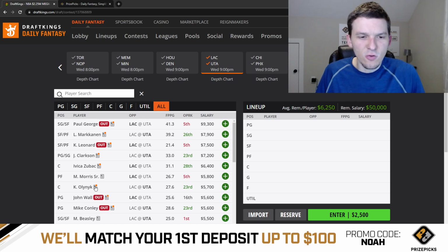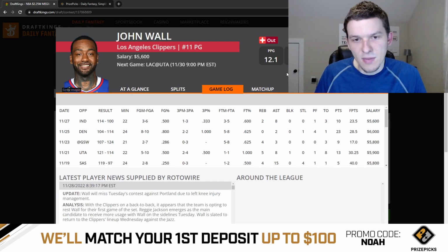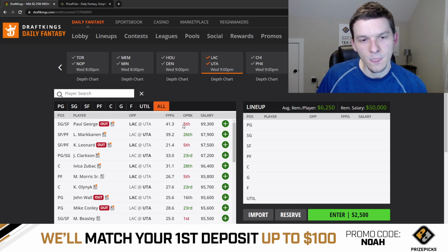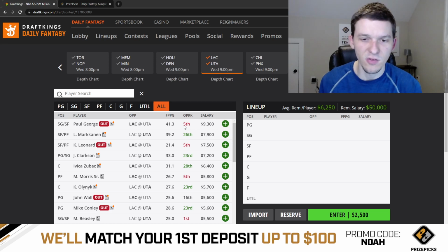John Wall did not play Tuesday, but I'd assume he will be back for today. He usually sits on back-to-backs, and obviously it was the front end of the back-to-back. So John Wall should be back today. Norman Powell should still be out. So I don't really like a ton from the Clippers. Obviously, the Clippers were a team that we targeted a lot on Tuesday's slate, but that was just a 3-game slate.